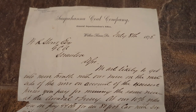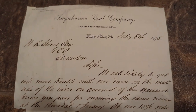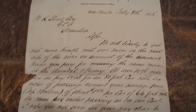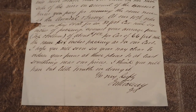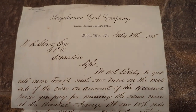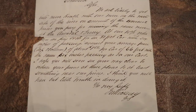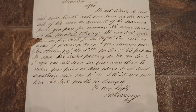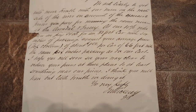I have this authentic 1875 document penned by a man with the last name Storrs. This is from the Susquehanna Coal Company. Pretty sure this is the same Storrs that oversaw the Avondale breaker. I don't know if he was just the boss or the owner, but he's some sort of bigwig. Because here, less than 6 years after the Avondale fire, he's talking to one of his competitors about fixing the price of coal being shipped out. So yeah, that wouldn't be kosher today, I believe.